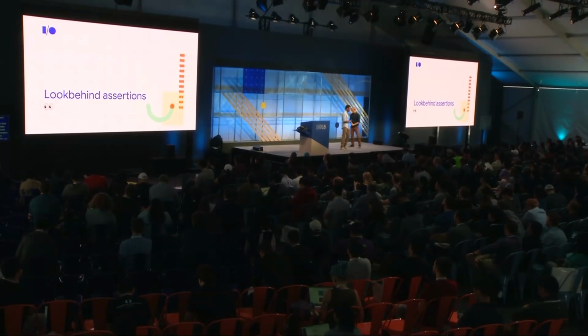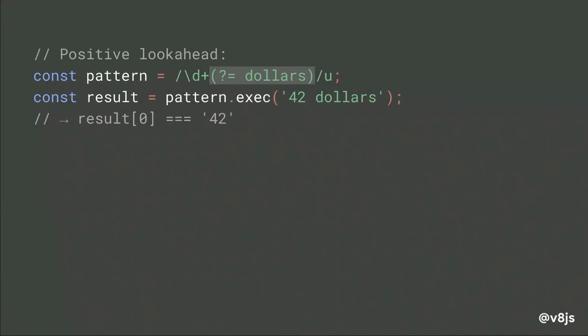Another new feature involves looking around in a regular expression. Lookarounds are assertions that match a string without consuming anything. JavaScript supports lookaheads in regular expression. This is not new. Positive lookahead ensures a pattern is followed by another pattern.